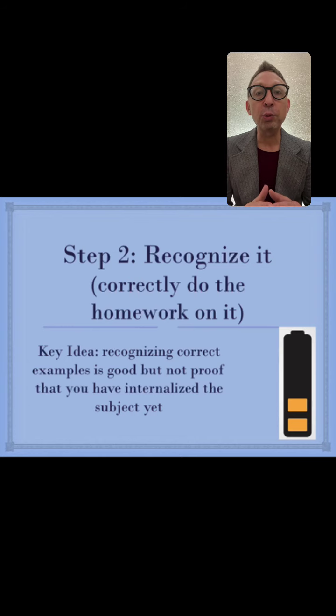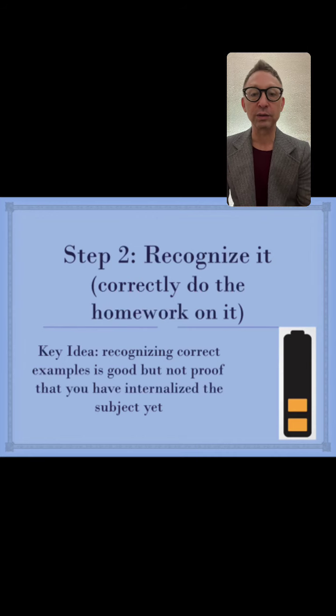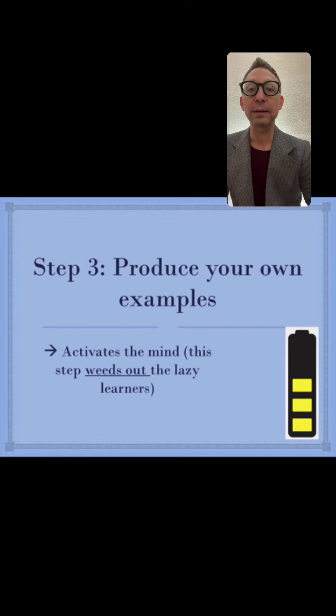But step 2 is important as it breaks the ice. It moves from passive reading about it. Now you become a little bit more active by answering questions or doing exercises. But step 3 is the most active part of the learning process, the learner's process. So here we go. Step 3.